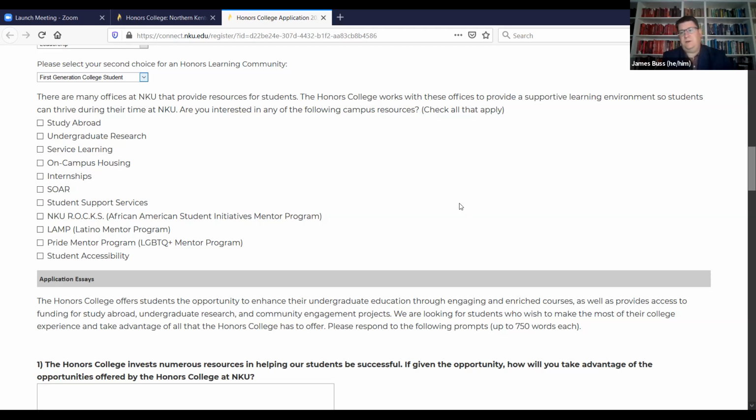It also helps us if we know we have a lot of students who are interested in NKU Rocks, for example, at the African American Student Initiative. We partnered with them on a project called Humans of Greater Cincinnati with the freshman class because we had students who were both in honors and in that program. So you can be in both things, but it helps us figure out what programming we can offer you through those partnerships. When we know a lot of students want to study abroad, we do programs with study abroad. We know we have a lot of students who are interested in on-campus housing, and it helps us develop a relationship with housing. But like Brittany said, you don't have to click any of them if you don't want to. That's fine. It just lets us know a little bit about you and how we can help you once you become a student here.